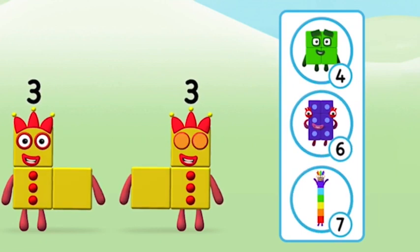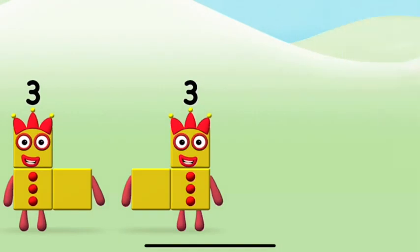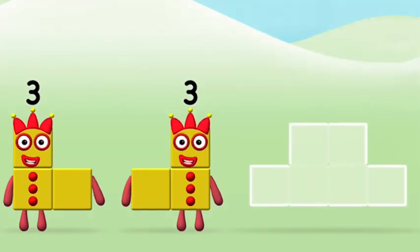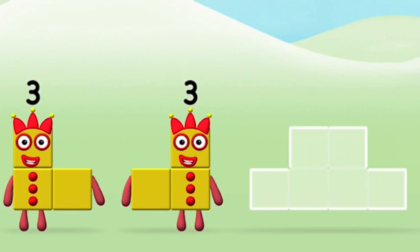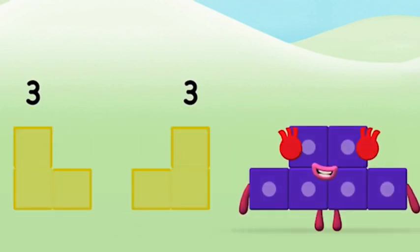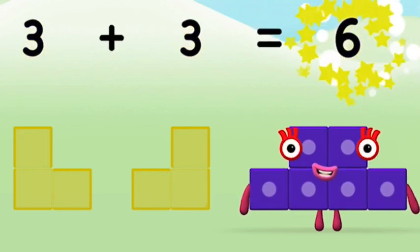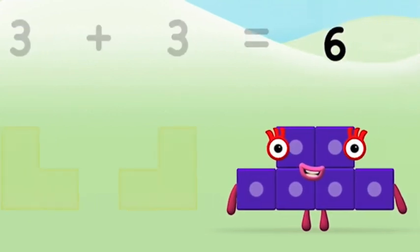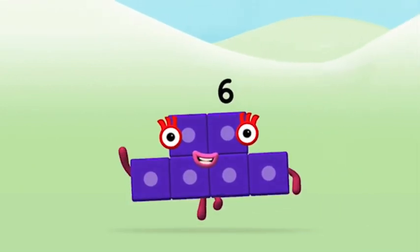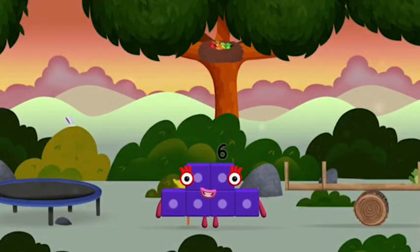Which number block do you think adding three and three will equal? Well done, you were right. Add the number blocks together. Three plus three equals six. Congratulations! You made number block six. You made a new number block.